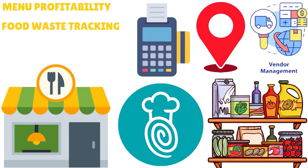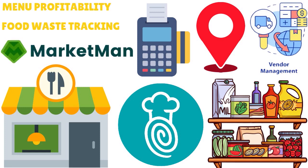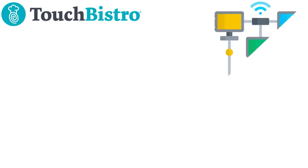In terms of point of sale, all players in this conversation have a point of sale tool except MarketMan. So if you care about point of sale, you want to stay away from MarketMan. And if you're looking for a cloud-based service, you want to choose either Observe, Lavu, or MarketMan, because Toast and Touch Bistro, like Toast, for instance, you're able to do cloud, but sometimes they want you to switch to local area network. Touch Bistro is totally local area network, okay?